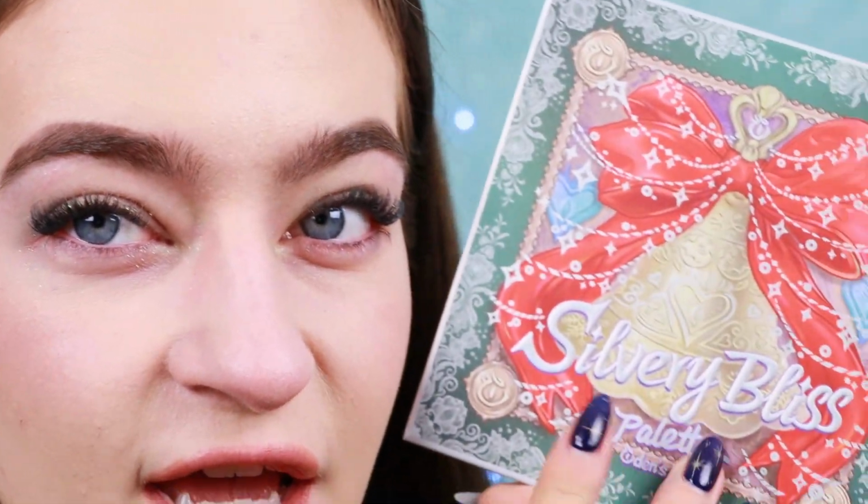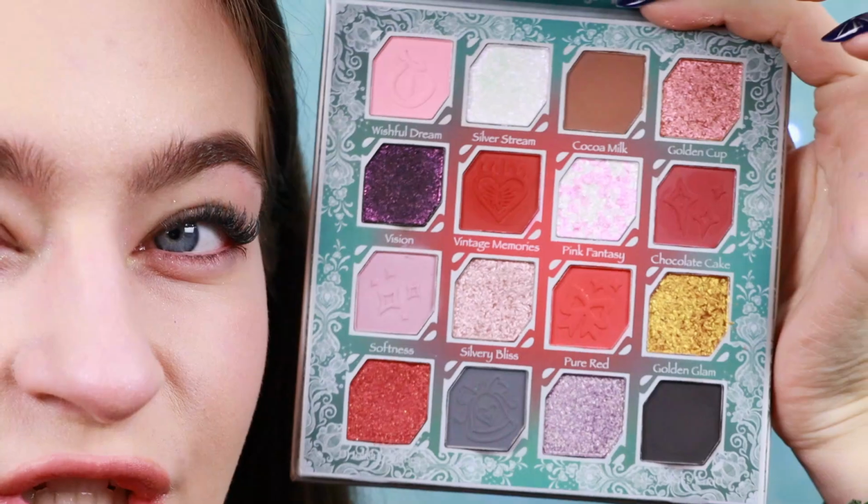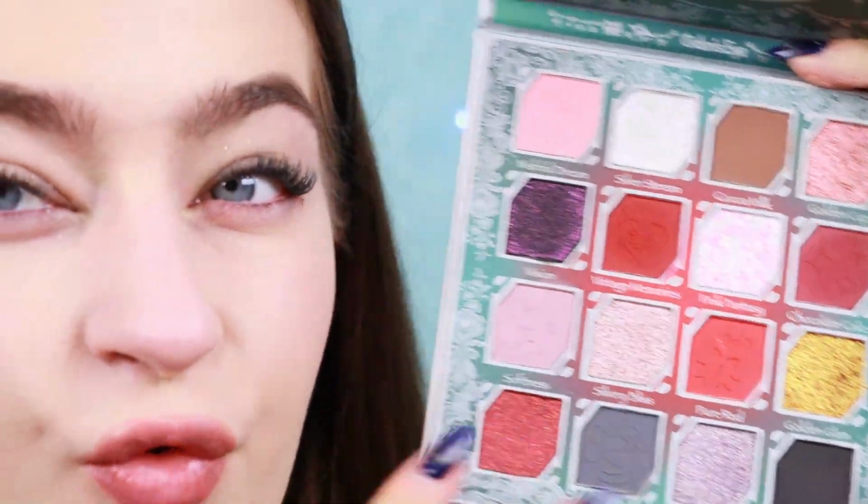So today, I said in the intro, I'm sure you all know, I'm doing the Silvery Bliss palette. There are 2 palettes in this collection, and I'm filming with this one first because this one just speaks to me a bit more. This is a bit more grungy than the other one, and I'm very excited. I'm very excited to play with this. I have a look in mind. I always say that, but as always, I don't know if it's going to come across in person as I have it in my brain. So we'll see. I think it's going to look good.